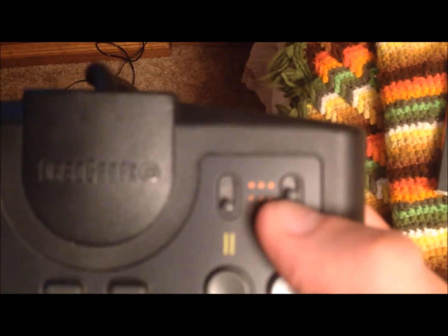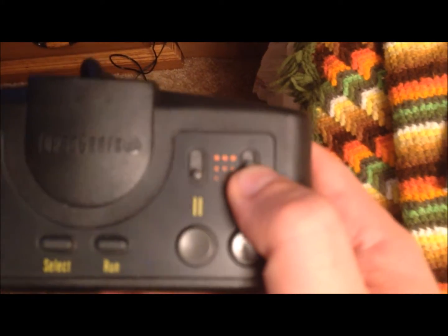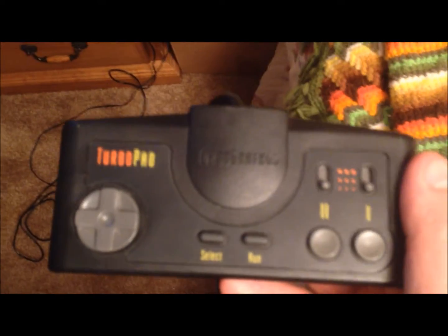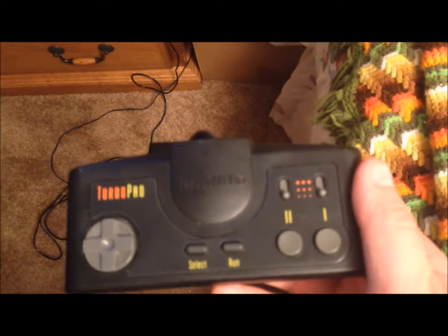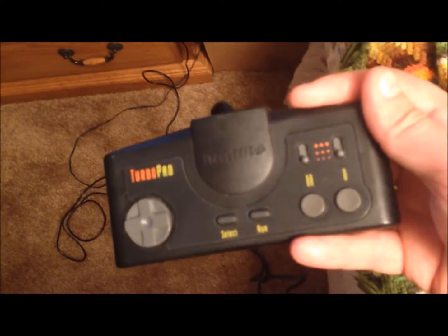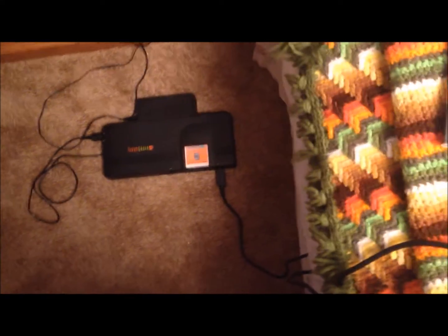The cool thing here, though, is you have a built-in turbo function for both buttons. You have off, slow, and I believe it's fast or high, one of the two. That's a cool thing, that your stock controller has built-in turbo capabilities instead of having to have a special one. Its competitors, the Super Nintendo, had 4 main buttons with the L and R shoulders, and the Genesis had either 3 or 6 button ones. So they are able to do a lot with just 2 buttons. It's remarkable, really. So without further ado, let's go check out Victory Run for the TurboGrafx.